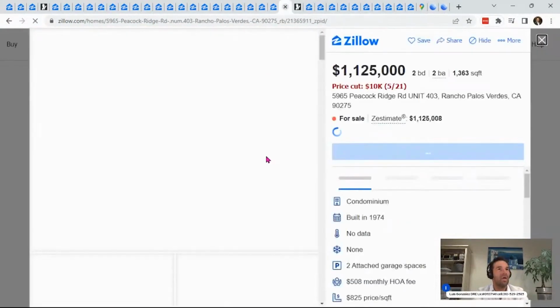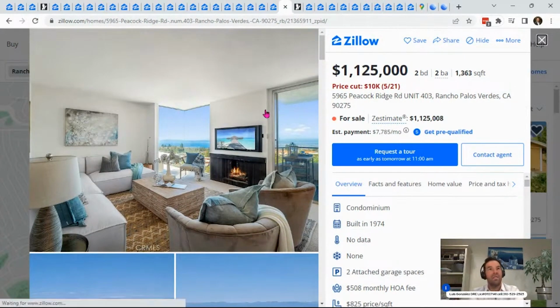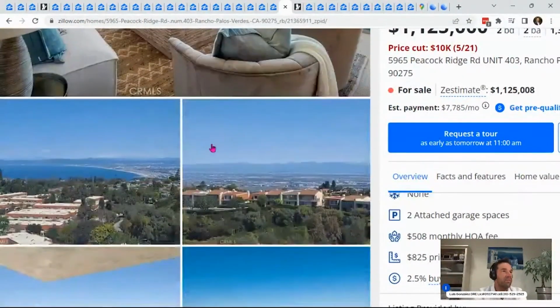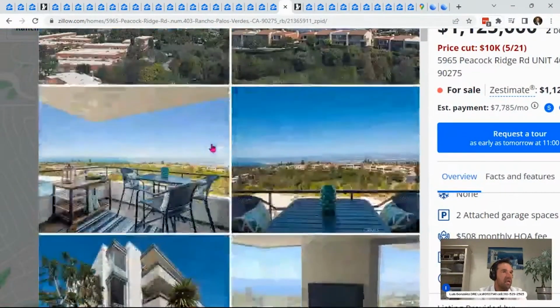Let's go to Peacock Bridge. They brought this down $10,000 in 60 days. Let's see. So this is in Rancho Palos Verdes, 1367 a square foot. This is unit 403. So it's a top unit. HOA is 508. It's at 825 a square foot. So you got some ocean views from the living room, and that's what you're looking at. I'm sure that's not a picture from inside the house.